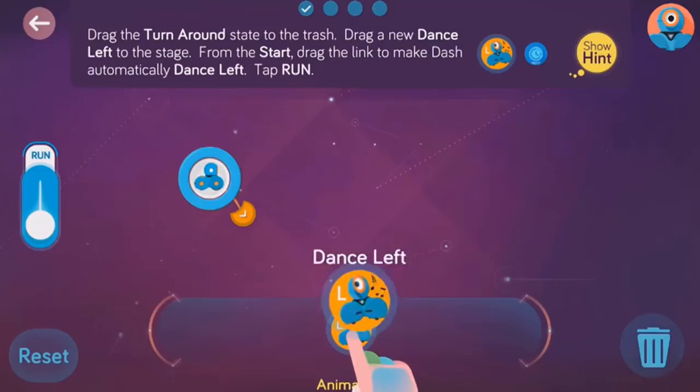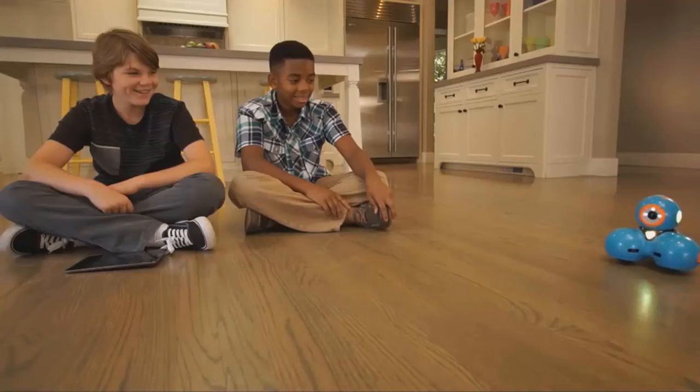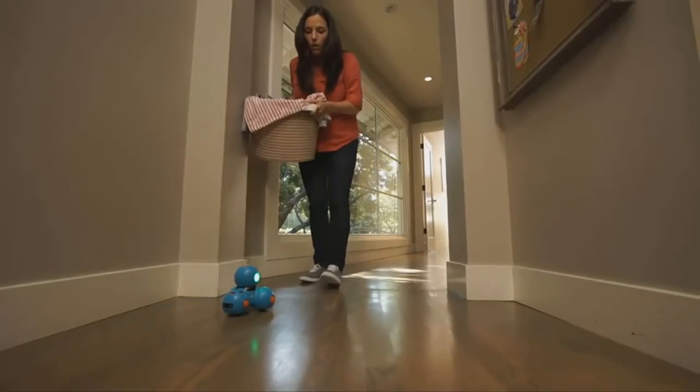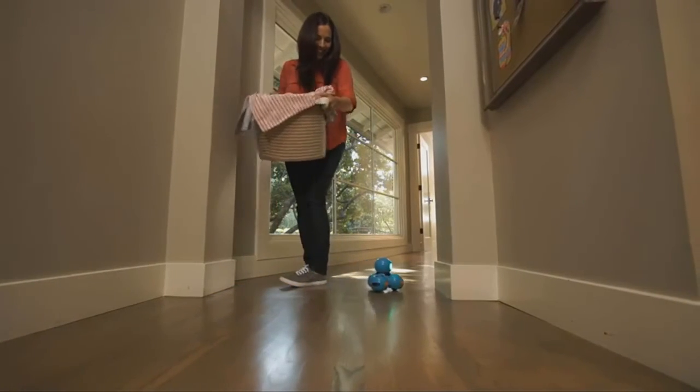Dash can do even more. He can dance, race around the house, respond to objects and sounds, and record your child's voice for a fun surprise. Watch out, Mom, I'm coming through.